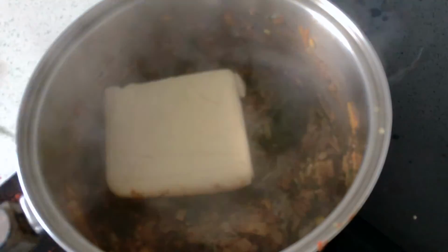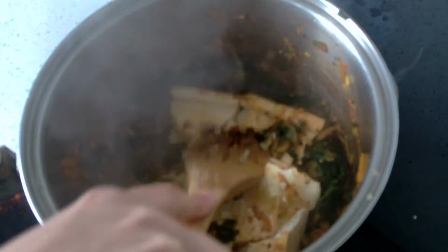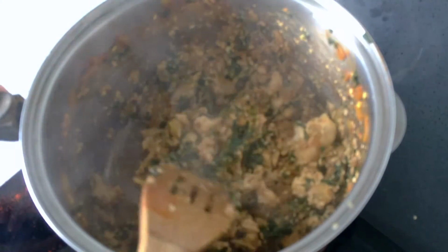I like to turn the heat off the stovetop before I add the tofu, just to make sure I don't cook it on a high heat. Dr. Gregor has some great videos on why you shouldn't do this, so I'll link those down below.